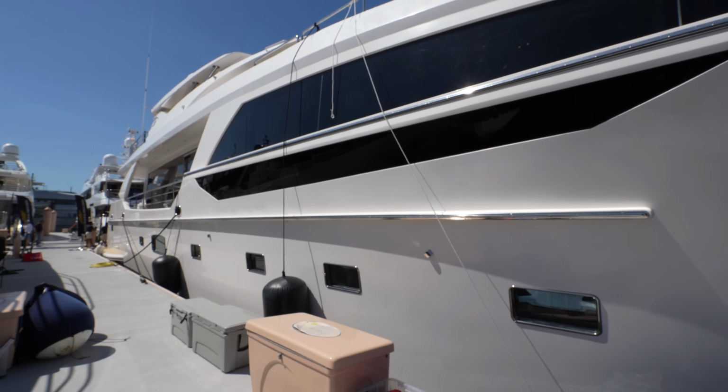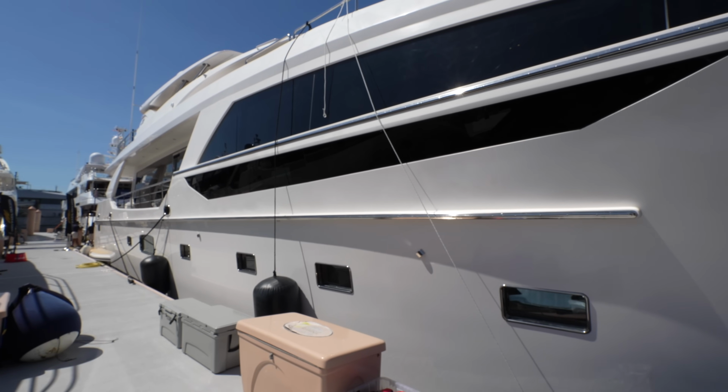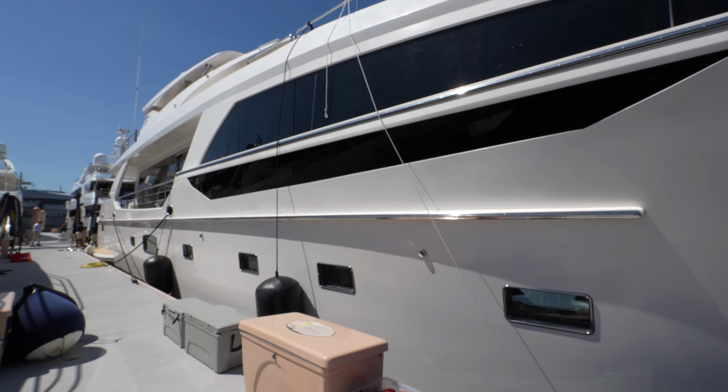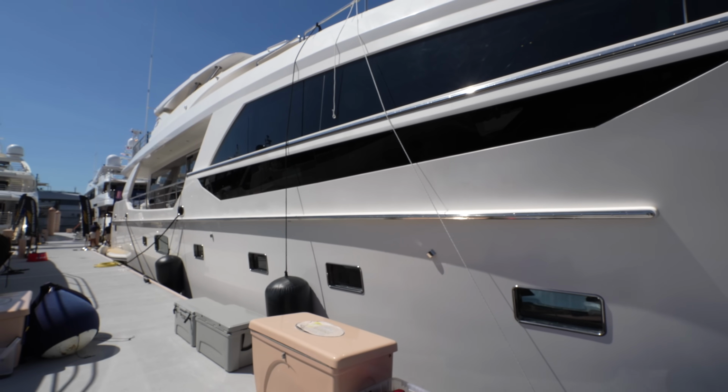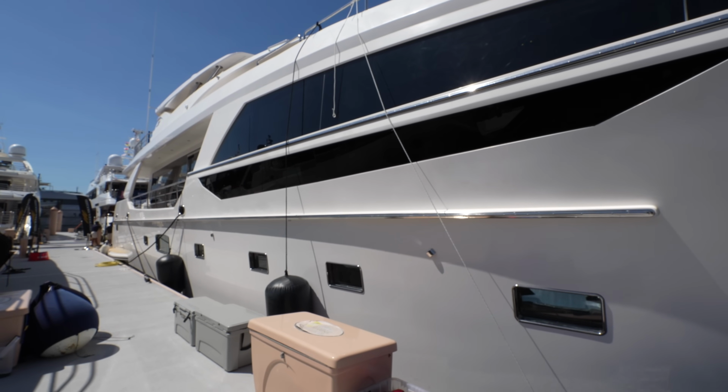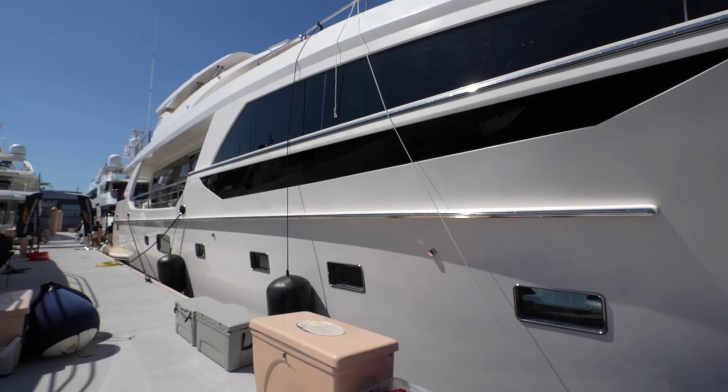The super yacht in front of us is a Dodgeo. It's a 115-foot Horizon motor yacht, which was first delivered in 2019. Inside, this yacht features 5 staterooms. Also, the US duty is already paid on this one.